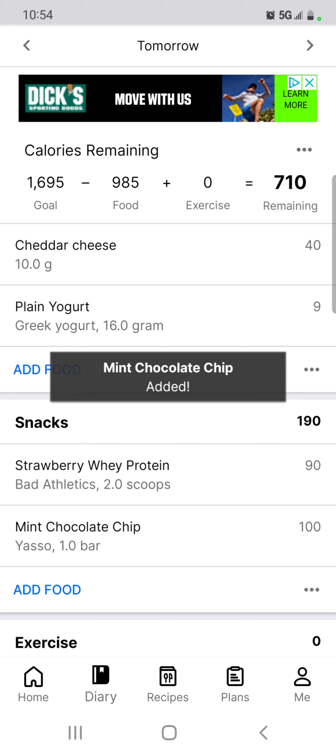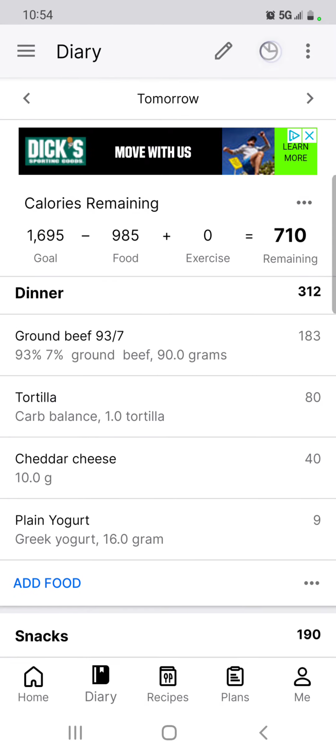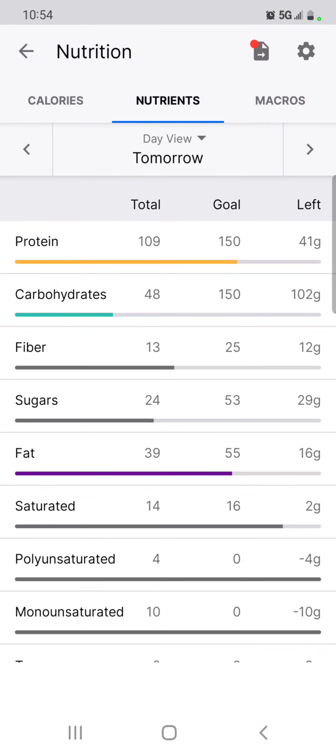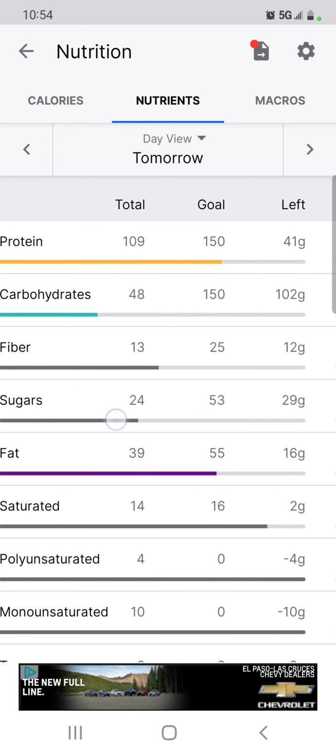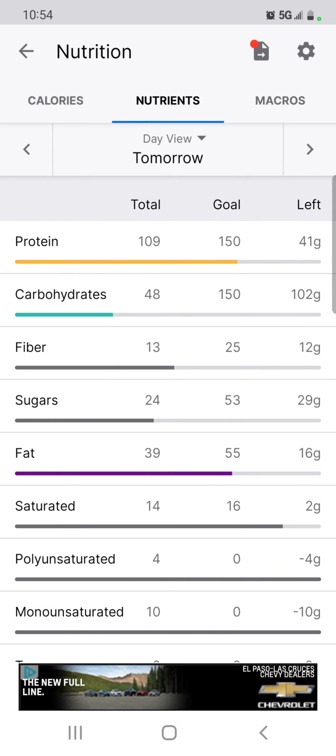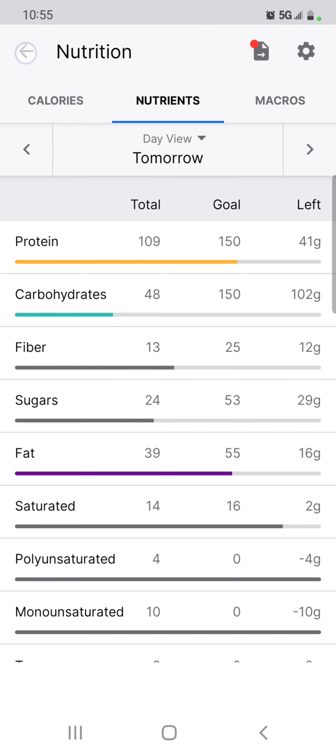At this point, I usually check my macros just to see where I'm at. My goal is 140 grams of protein, 140 grams of carbs, and 50 grams of fat. And then I wanted to talk real quickly about sugar. It's easy to add up your sugars. It's great if you can stay under 30, but honestly, 30 to 50 is pretty decent. So don't stress too much about that. You're already focusing on so much right now that you shouldn't stress too much about your sugars. That will come later.